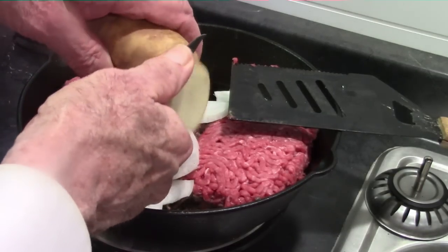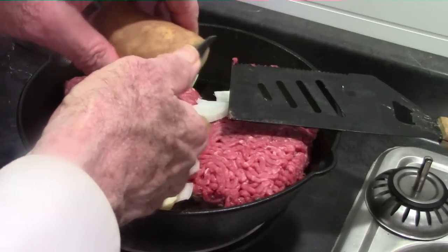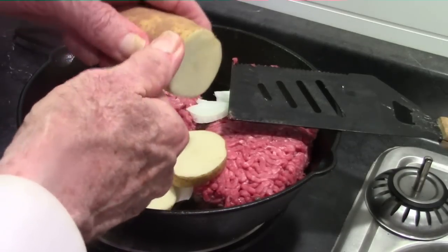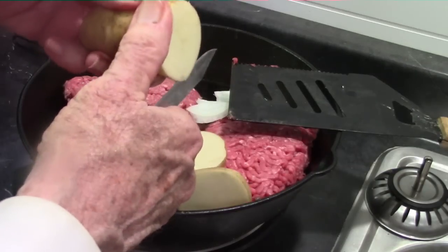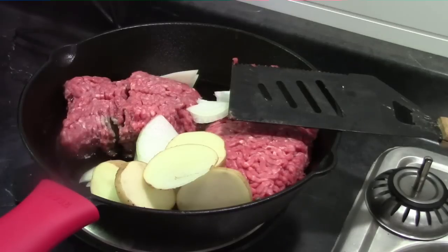And potatoes are one of the lowest cost food items that you can get per pound if you buy the 10 pound bag of potatoes at any supermarket. That's enough potatoes for right now.